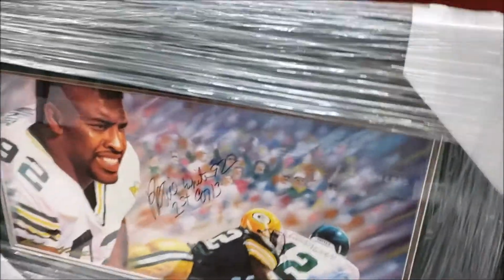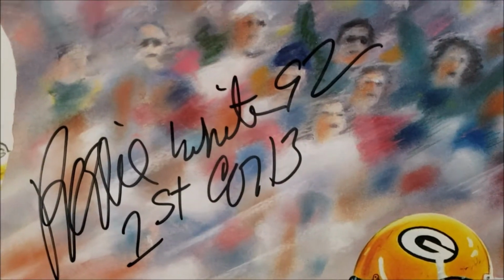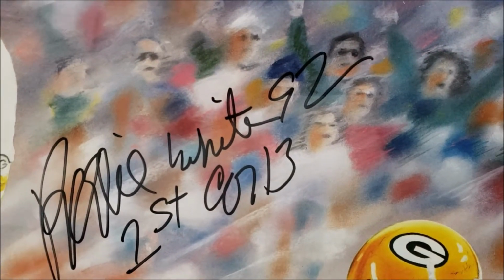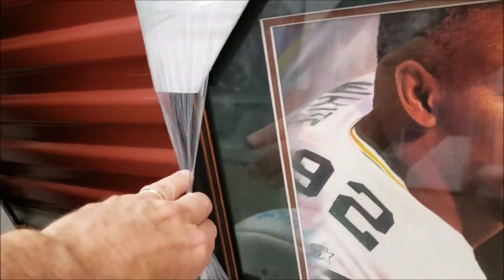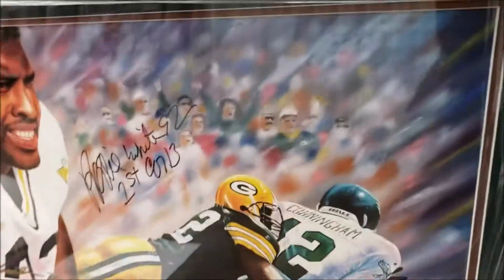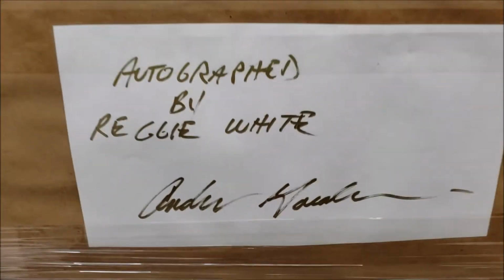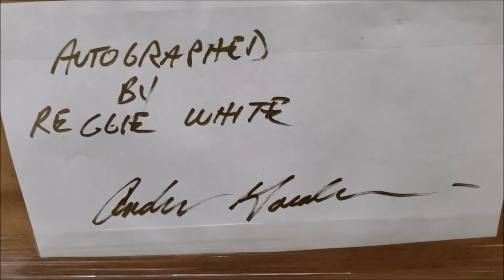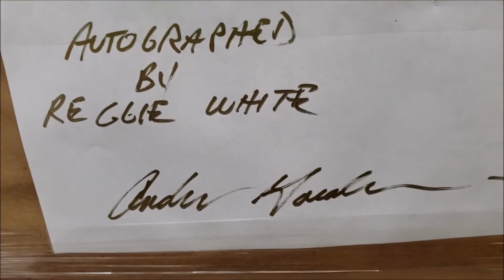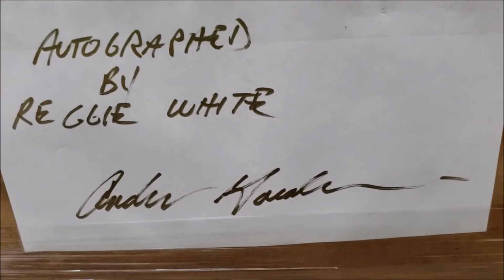Here's another Reggie that I really like because it's another bold and bright one. I showed this in the other video. Great Reggie signature. Excellent framing. Want to show all that. But here's a unique piece about this one. Look on the back. This is signed by the artist, Andrew Gorowski, whatever his name is. You guys know who he is more so than I. And because he could not find the COA for this, he personally signed this on the back. This is what he did, taped to the back, autographed by Reggie White, signed by the artist.